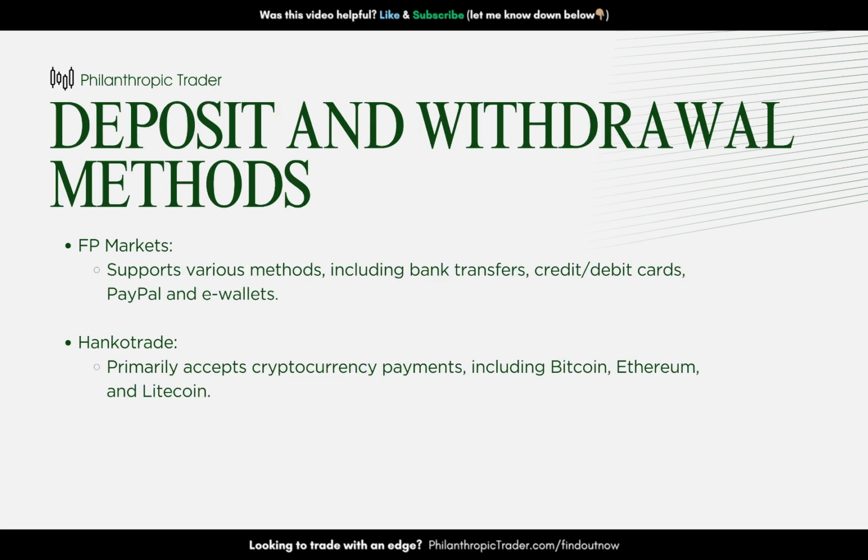And the deposits and withdrawal methods, there's also quite a difference. With FP Markets, there are various methods, including bank transfers, credit card, debit card, even PayPal, which is really useful. I use it a lot. And e-wallets. Personally, I do not use e-wallets, but Hankotrade, they only accept crypto payments, including Bitcoin, Ethereum, and Litecoin. And that's because they are not regulated, right? They cannot offer the other deposit and withdrawal methods that FP Markets offers.